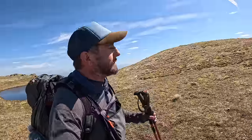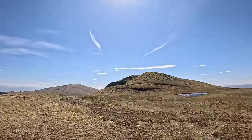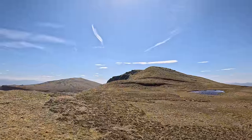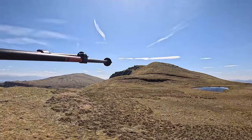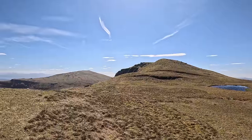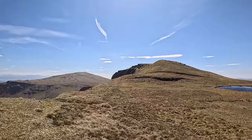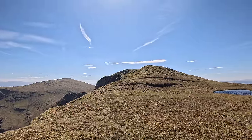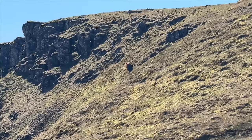Hopefully they haven't fallen off. It is, mate. Look, they're clearly not right in the head, because they've come down onto this little bit where it's a sheer drop, oh my word. Why haven't they just gone off at the top? What are they doing? Do I have to go that way? Look at that, it's dangerous, mate.